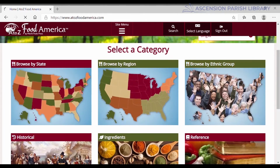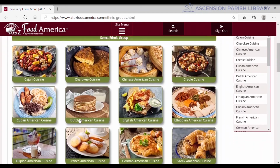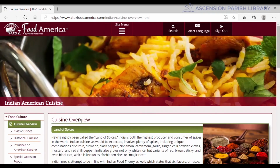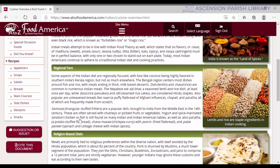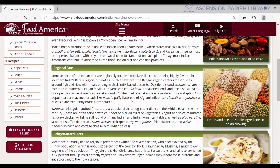If you wanted to go by ethnic group, Indian American cuisine, it's all just very, very yummy. And it'll go into the history of it, and as always, you have the different types of recipes. So let's say you want to go by ingredient. You can do that as well.